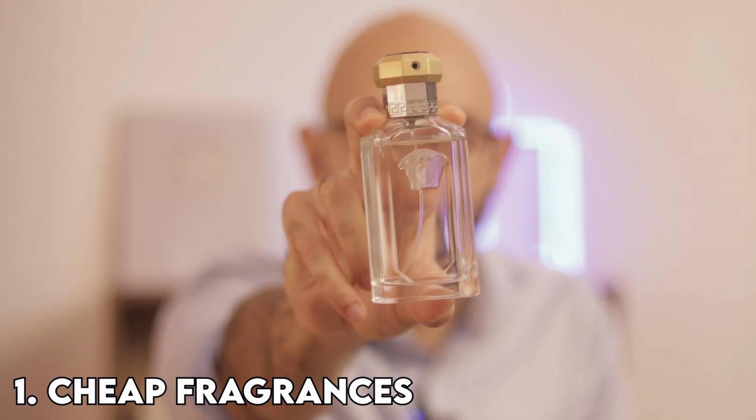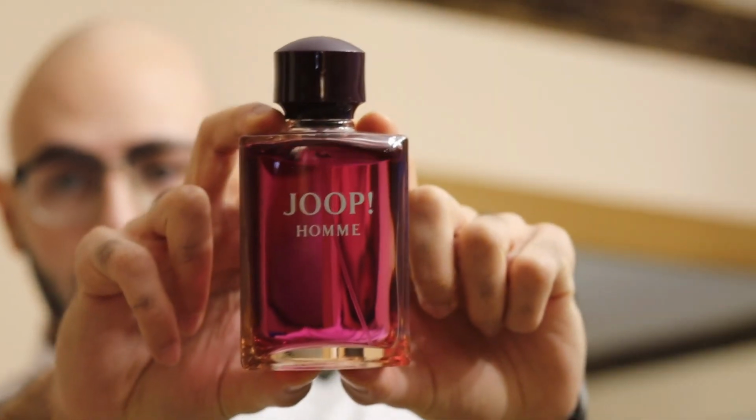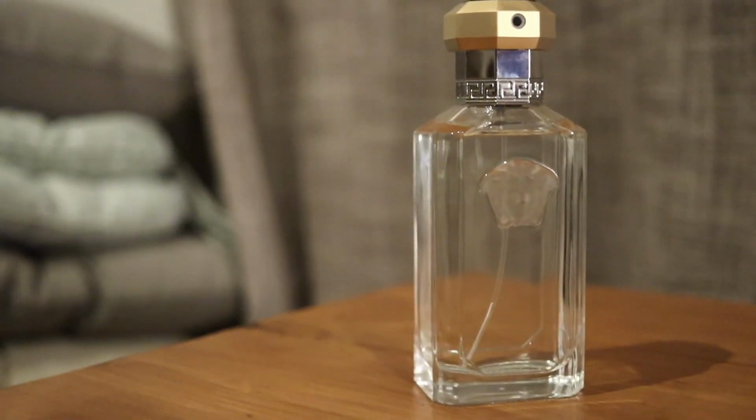Tip number 1, be careful with cheap fragrances. Now, as a fragrance collector, in the early days, you often find yourself buying a lot of cheap scents. You find them cheap in store, you don't even know how to test fragrances, you don't even care about sampling. You find that they're cheap, you blind buy, you get fragrances like Davidoff Cool Water or Versace The Dreamer, which I'm holding here. These are very popular cheap scents.